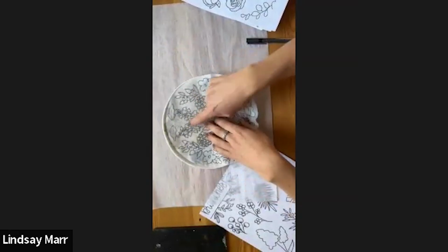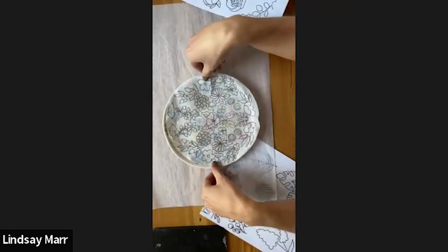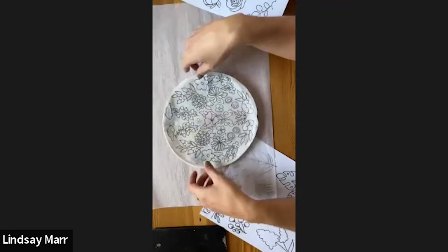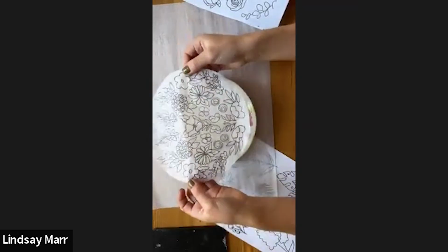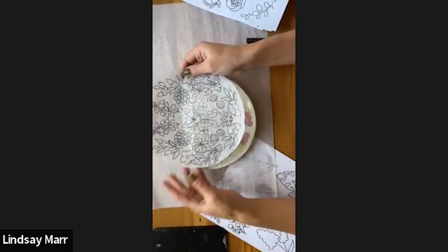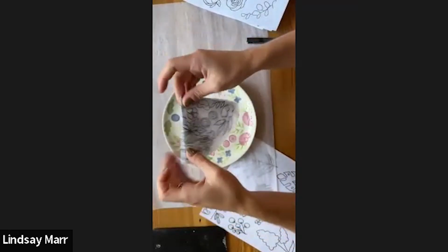There were some spaces where I went in and I added an element just because it didn't work when I had them folded, but that is how I would suggest if you want to do a repetitive pattern or a mirrored image, this is the way to do it. It's just to cut out the shape of your piece and then fold it in half or fold it in half again if you want.